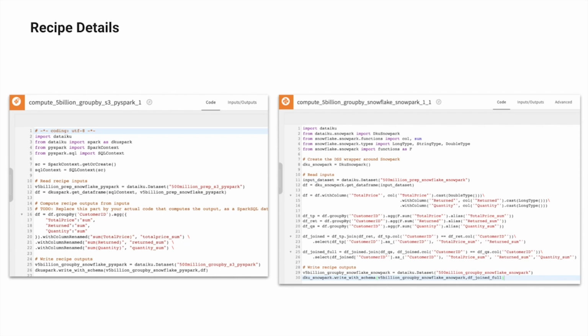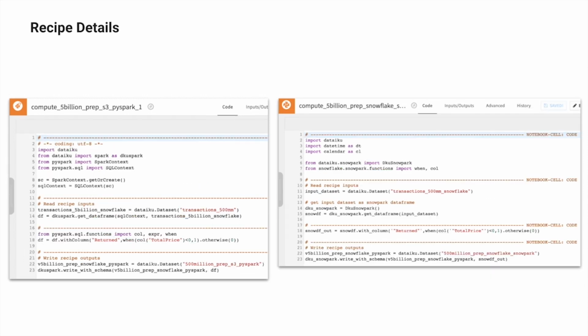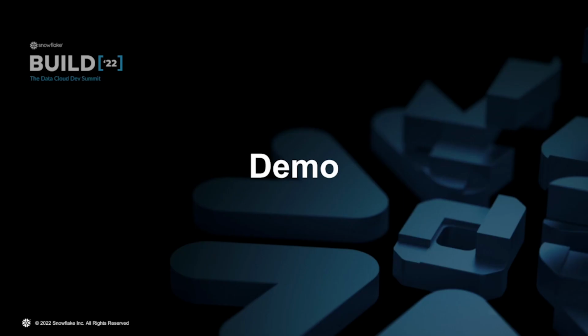Again, comparing some Dataiku workloads running on Spark on Kubernetes, which we moved over to Snowflake, and really saw some nice performance and cost gains. Okay, cool. So next I'm going to give you all a demo of Dataiku.